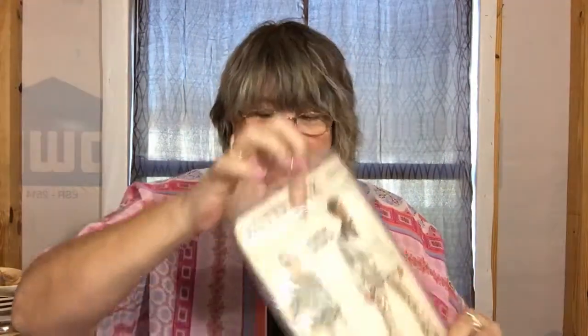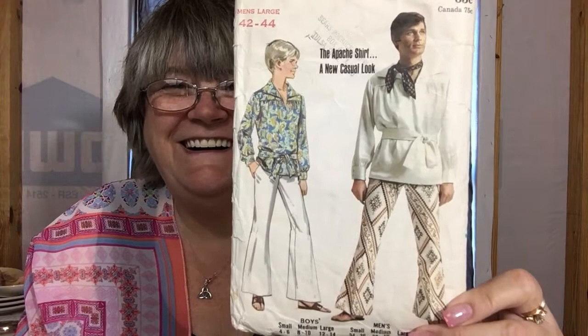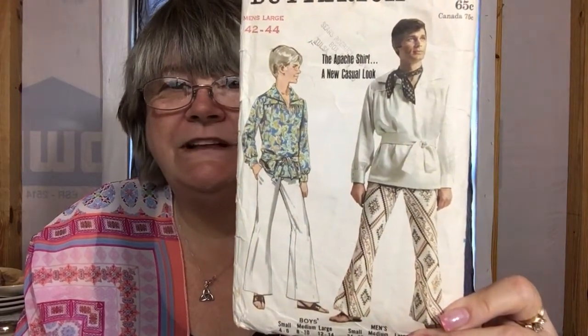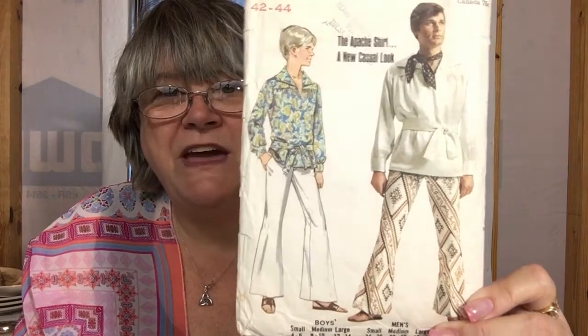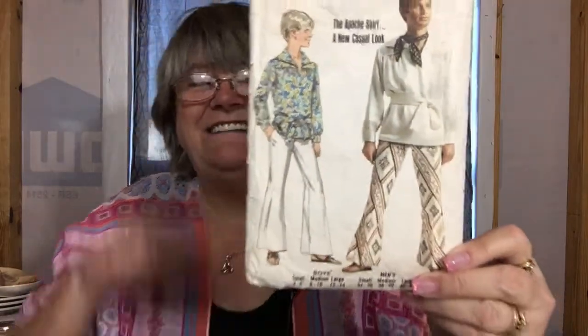Now I only have one men's pattern, and it is 1970. And look at that. Bell bottoms, and looks like a gi, an outfit for practicing your karate or your taekwondo in. Look at the pattern on those pants that guy is wearing. Okay. I can't. Maybe some cool stud that Mary Tyler Moore met or something like that. But man, baby, I don't know.